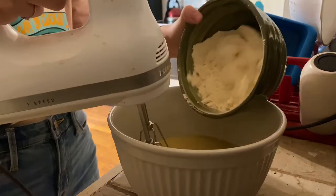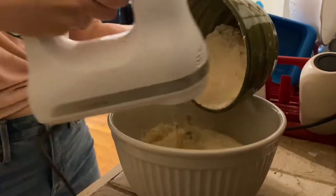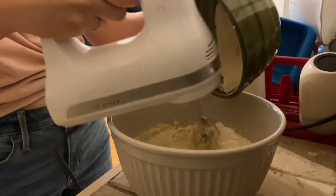Now you're going to want to combine all of the dry ingredients with the wet ingredients, but don't overbeat the mixture.